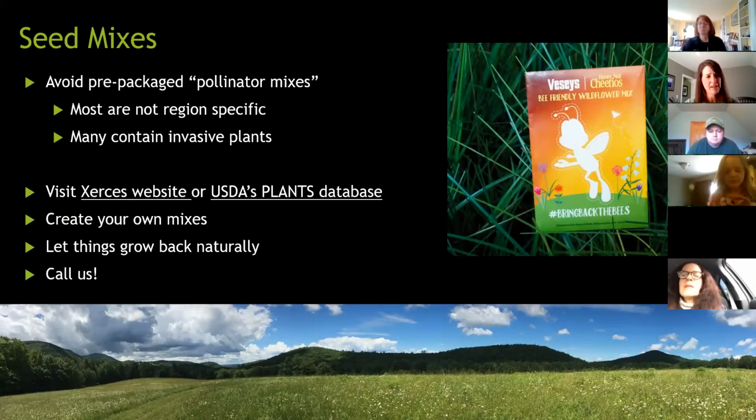Also, depending on what kind of backyard you have, if you have an area that you would like to just grow into a meadow or an old field, we recommend just letting it grow back naturally. You'd be surprised at the diversity of flowers and pollinator plants that are already in the ground and ready to grow, just as long as they're allowed to.